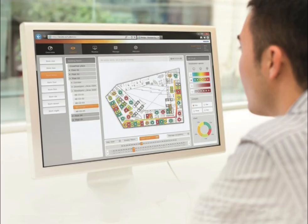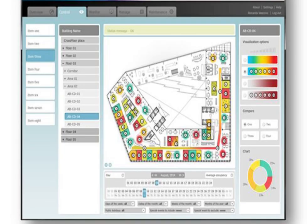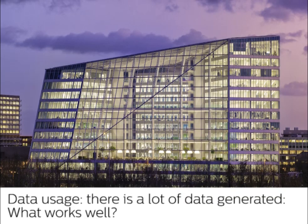One of the things we see with data is actually specific things we were not expecting beforehand. For example, we are cleaning rooms which were not being used that day. Obviously, when you can drive cleaning, you can improve the quality of cleaning, but over time you can also lower the cost of cleaning.